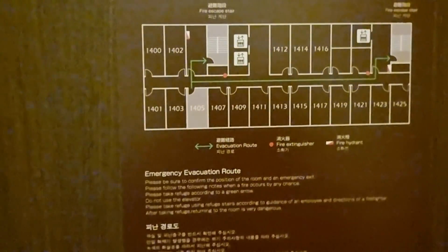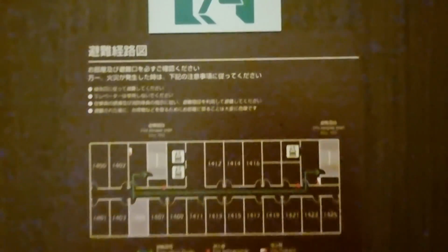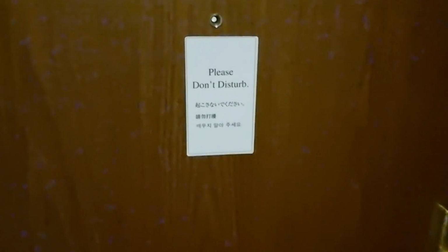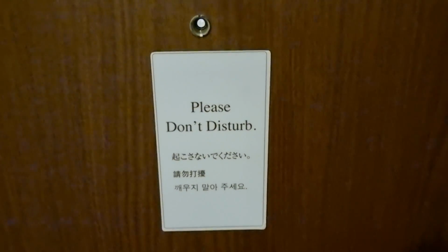Below is where your slippers normally go, laundry bag, and then the in-room safe. I'm sorry, the lighting is very poor in the entryway area. And then you get your shoe accessories. You've got a brush and a shoehorn. This is room 1405, as you can see the floor diagram there. And your do not disturb magnet, which you can place on the outside of the door when you do not want to be disturbed.